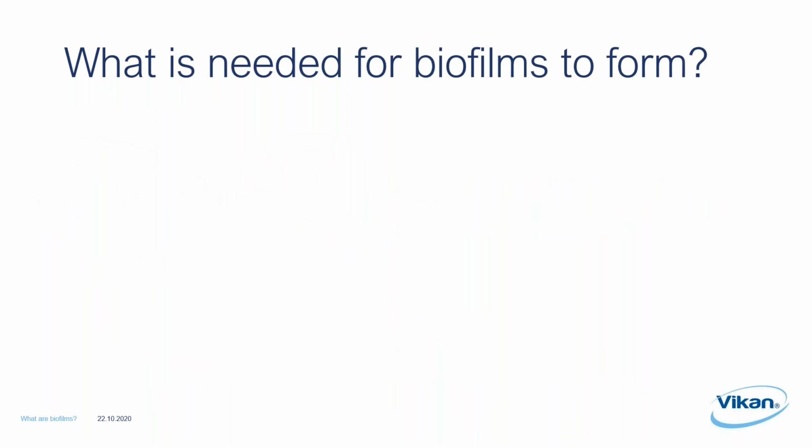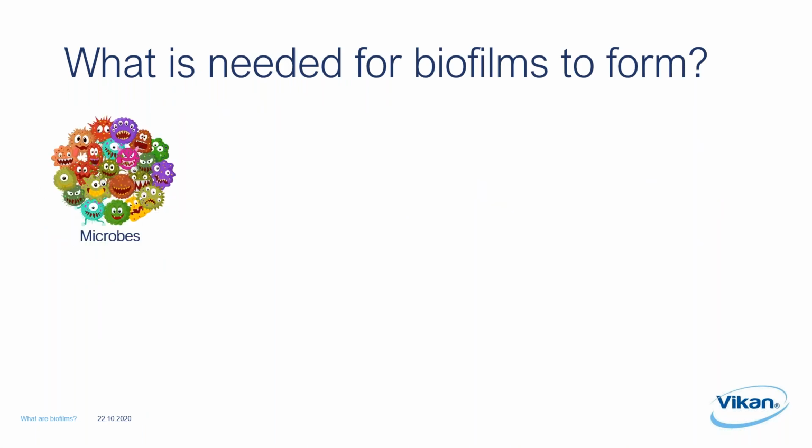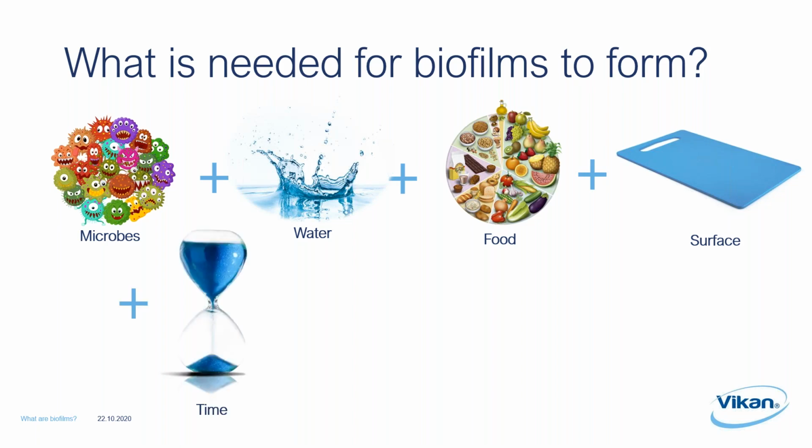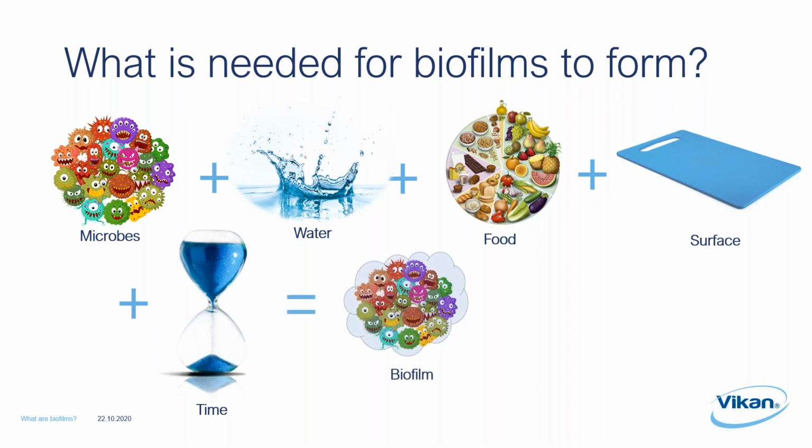So what's needed for a biofilm to form? Well, we know we need the microbes, we know we need the water. Obviously, then you need a nutrient source for the microbes so that they can grow and develop into the biofilm. You also need a surface on which the bacteria can attach and then form the biofilm. And you need time for the biofilm to develop. And if you have all of those things together, you end up with your mature biofilm.